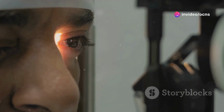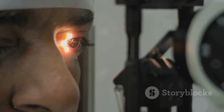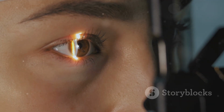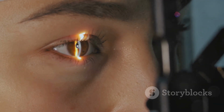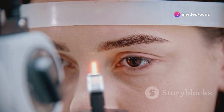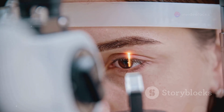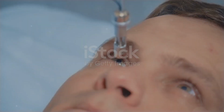To examine the oculomotor nerve, shine a light into each eye and observe the pupil's response. Both pupils should constrict equally. This is called the pupillary light reflex. Check for any drooping of the eyelid, known as ptosis. Then, ask the patient to follow your finger with their eyes without moving their head. Move your finger in an H pattern to assess all directions of gaze.